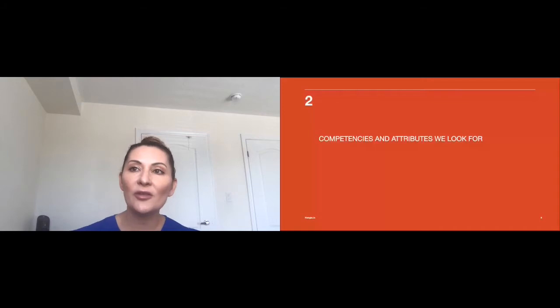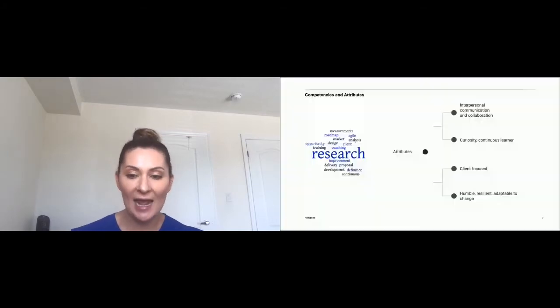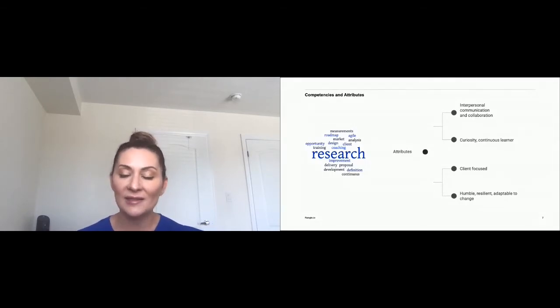In terms of the competencies and attributes we look for when working with a consultancy, it comes down to interpersonal skills, communication, and collaboration being the most important. In the interview process, you want to discuss how you can collaborate internally with your teams, working with cross-functional teams, as well as collaborate closely with your external stakeholders or partners, which would be your clients.